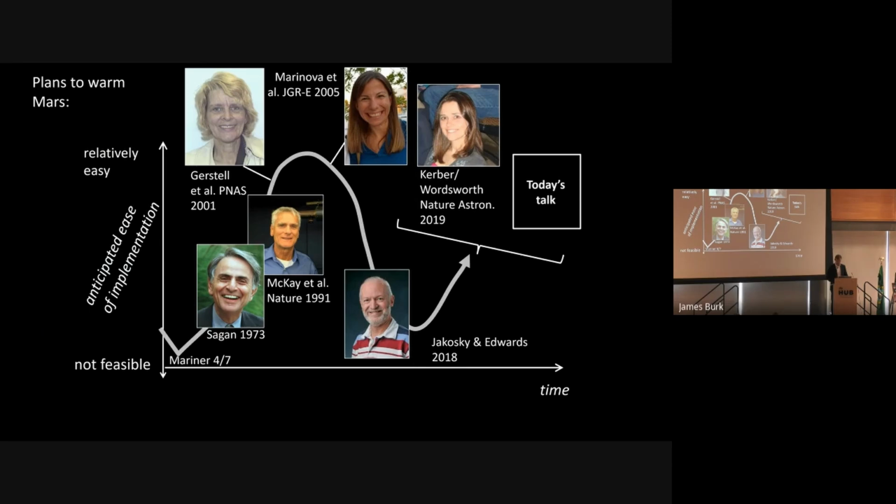However, Joukowsky and Edwards underscored in a 2018 paper, and this is consistent with, David had a slide on this, that the tipping point idea, which had motivated a lot of the early work, doesn't work. And the problem is that there just isn't enough carbon dioxide stored as ice on Mars to make it work. The polar caps are mostly water ice, not carbon dioxide. There is some carbon dioxide in the polar caps, but only enough to double the atmosphere, not to thicken it to the hundreds of millibars that you would need for carbon dioxide alone to produce a warm Mars.